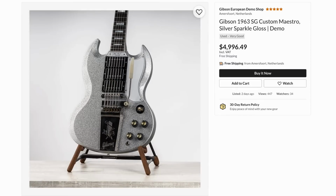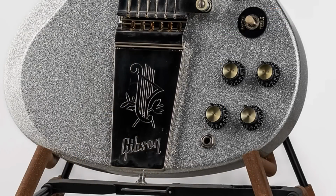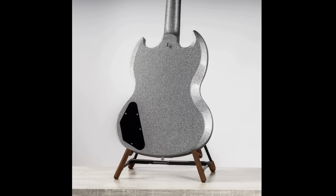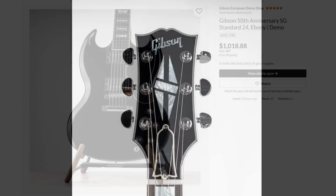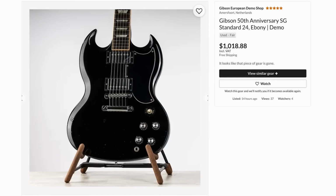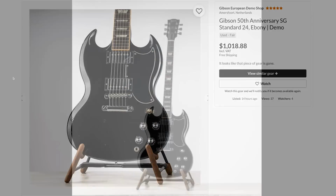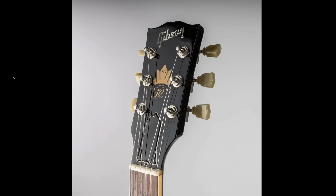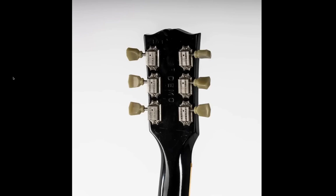And then they have this crazy thing. Custom color 63 SG. Got your Maestro Vibrola, all the sparkles, chrome hardware. Yeah, that's easily worth what they want for it. And then speaking of older guitars, here is a 50th anniversary SG. I just had somebody comment a few videos ago that they didn't know Gibson made 24 fret SGs. Yeah, they're out there if you know what models you're looking for.